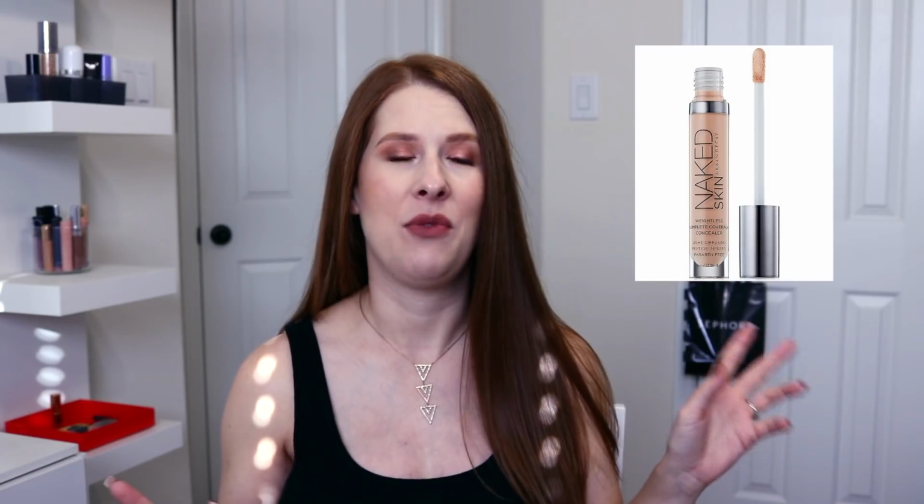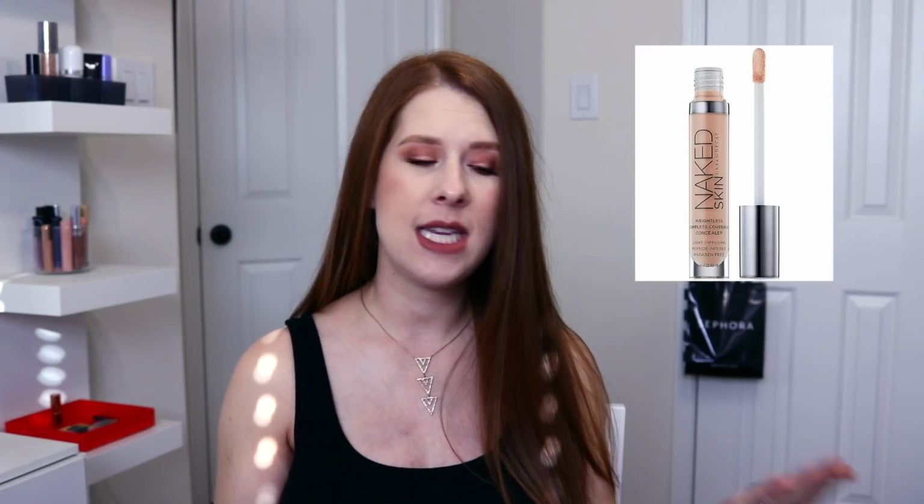My favorite concealer of the year, I do not have, so I will insert a picture of it right here for you, but it is the Urban Decay Naked Skin Concealer. I've gone through 2 or 3 full-size jars, containers, what would you call that? I've gone through 2, 3, possibly even 4 of the Urban Decay Naked Skin Concealers, and I actually just recently finished one up, so I'm trying a new concealer right now, so I haven't repurchased it.